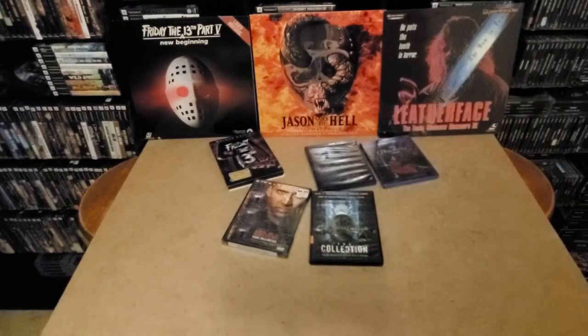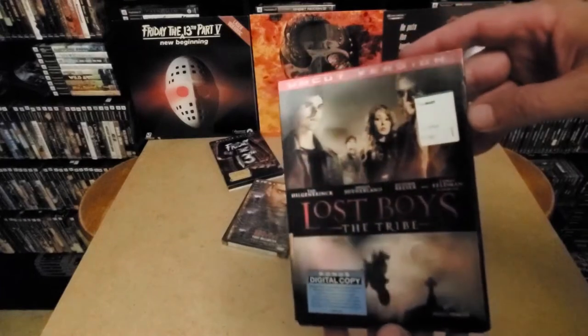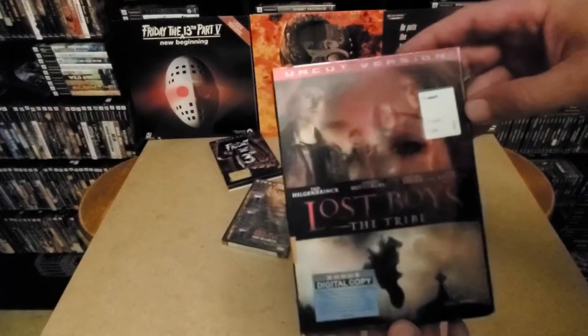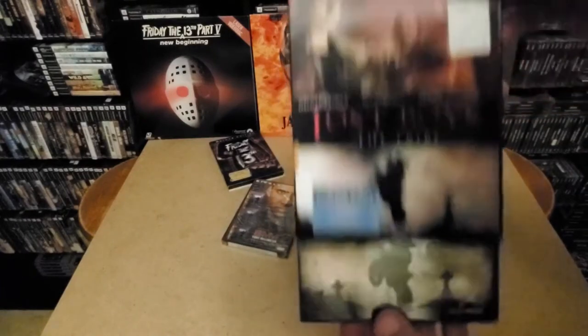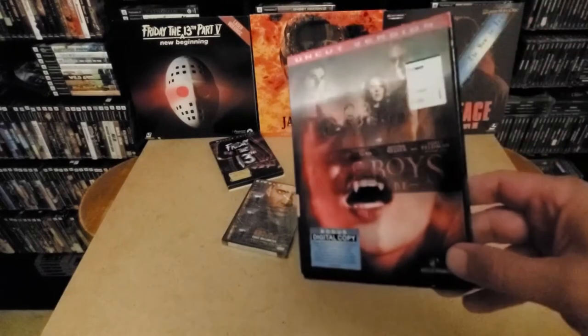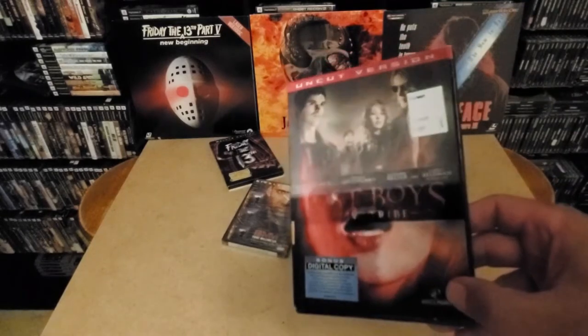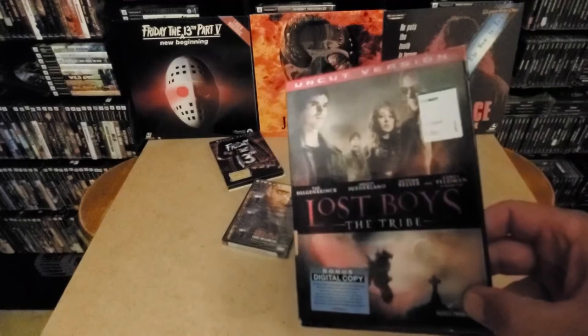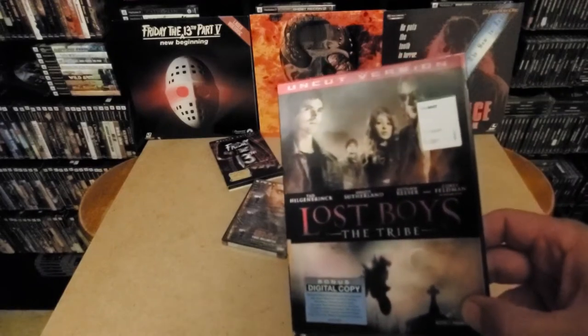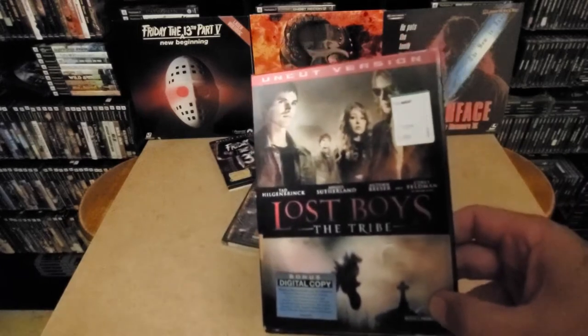All right, here's one right here we got to talk about. So, with a lenticular cover, Lost Boys: The Tribe. And that's a really cool lenticular cover. So, I watched this the other night. And, you know, it got really bad reviews on Rotten Tomatoes, but I don't always pay attention to that stuff because a lot of movies I like get bad reviews, whether it's from critics or the audience members.